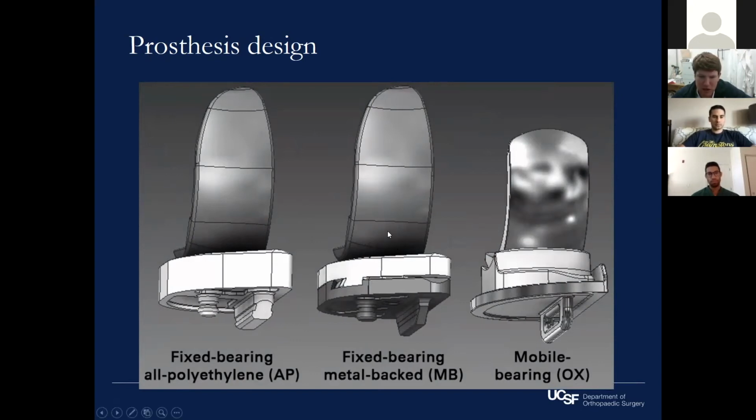With a fixed bearing, you are point loading, and so there may be more wear. You also get some shear going on top of the poly as the condyle moves on the tibia. That can cause more wear. Shear is usually worse for poly than that adhesive wear, which is with the movement of a conforming surface.